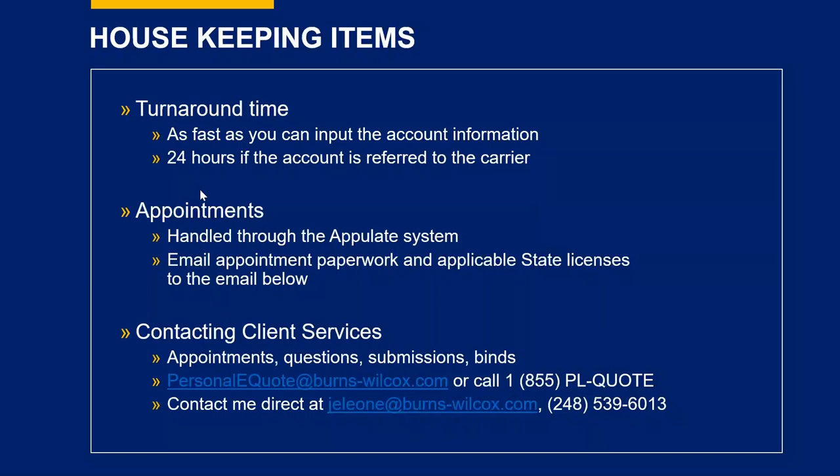Next question. Personal umbrella, is that the only product option from Appulate? Go ahead, Vanessa. Oh, I guess there's a couple of ways to answer that. Jeff, you go ahead first in regards to Burns and Wilcox. Well, for right now, Personal Umbrella is the only product offering for Burns and Wilcox through Appulate. So simply for Burns and Wilcox, yes, the only product at this moment. Thank you. And Appulate is for all personal and commercial lines of business.